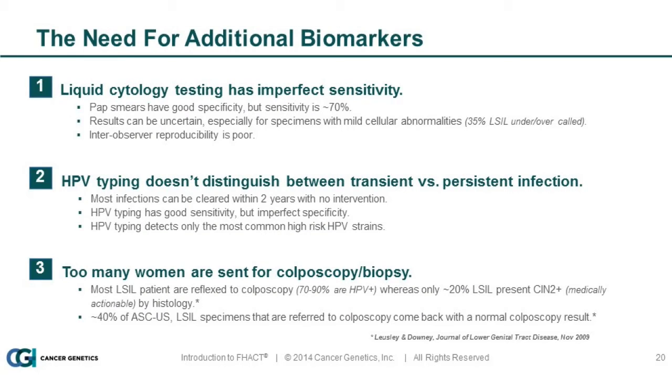As we have demonstrated, the current screening workflow often can lead to overtreatment because of the shortcomings associated with cervical cytology and HPV testing. The Pap test has poor test sensitivity, meaning the Pap test is read out as normal when cervical cellular disease is actually present. Interpreting cervical smears also has poor inter-observer reproducibility as well as poor inter-laboratory reproducibility.